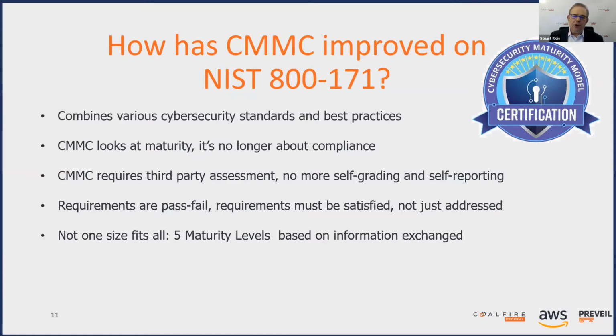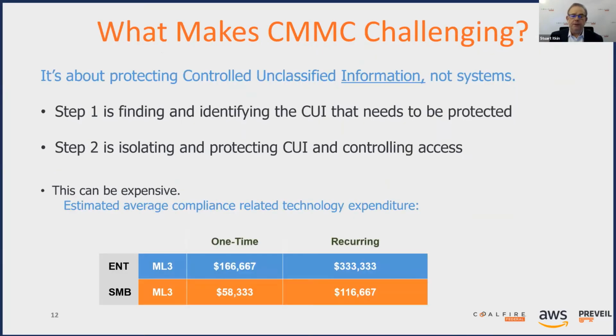So let me go on and talk about what makes CMMC challenging. Why is there the effort? Why is there the cost that's involved? Orly, if we can have the next slide, please.